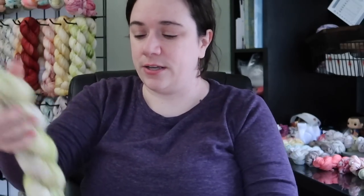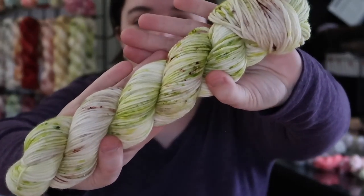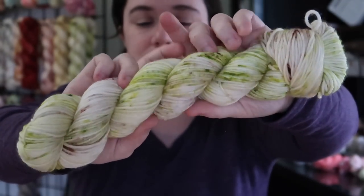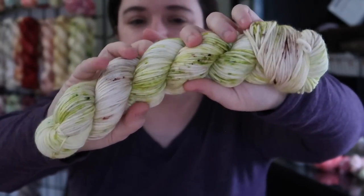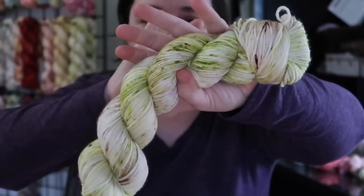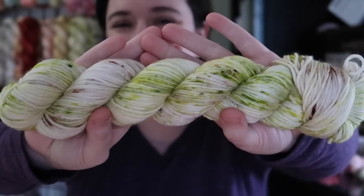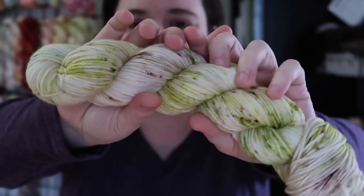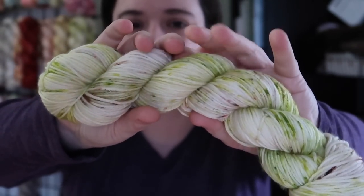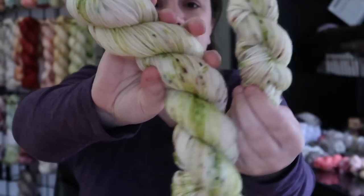And then green. So this green is a chartreuse. One of the colors for 2018 was a really light yellow green, and I was going to use a chartreuse and a yellow and kind of blend and pour this really pale green, but I decided I wanted to speckle with it, so I did. And then it has this nice warm brown in there as well, so it's green and brown on a light ecru base. And this is what it looks like skeined up.